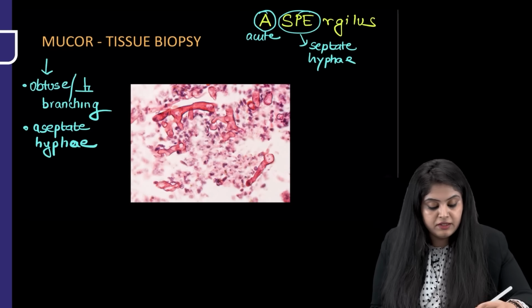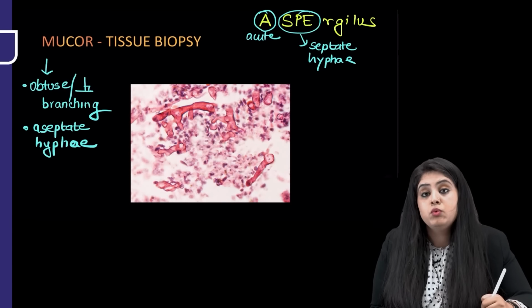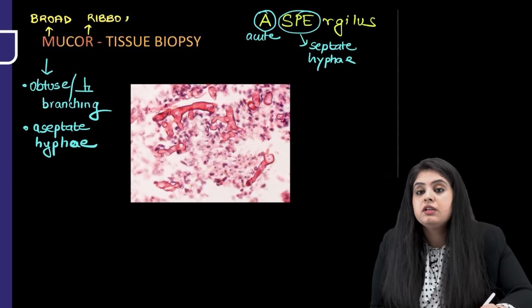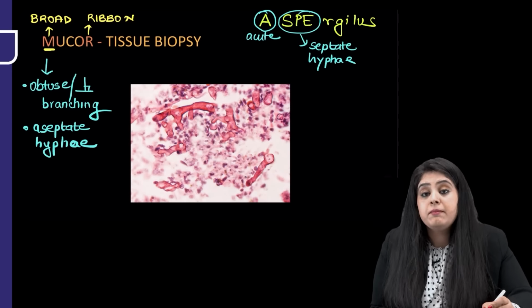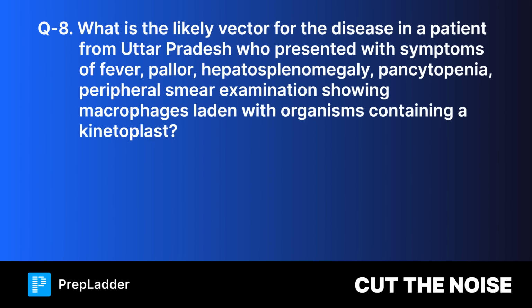And one last thing, remember, M and R, mucor is mota, broad. Okay, if they ask you which is the broader one, which out of aspergillus and mucor, which is broad and which is like a ribbon, so remember, mucor is broad, M for mucor, M for mota. Question 8. What is the likely vector for the disease in a patient from Uttar Pradesh who presented with symptoms of fever, pallor, hepatosplenomegaly, pancytopenia, peripheral smear examination showing macrophages laden with organisms containing a kinetoplast?